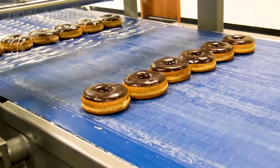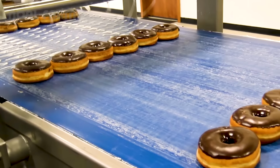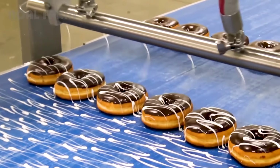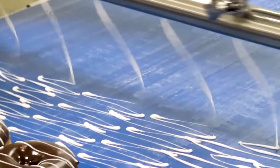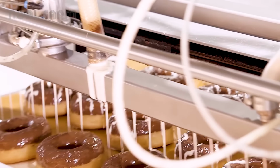Seeing these donuts get an extra drizzle of white chocolate makes them look even more irresistible. A system with multiple automated sauce dispensers creates a more impressive appearance for these donuts.